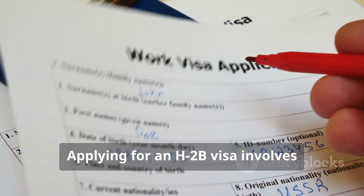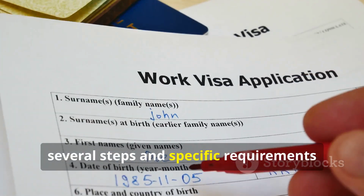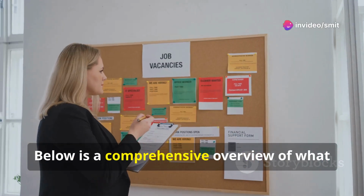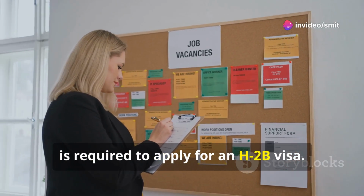Applying for an H-2B visa involves several steps and specific requirements for both employers and prospective employees. Below is a comprehensive overview of what is required to apply for an H-2B visa.